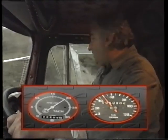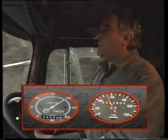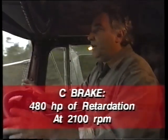Speed's coming up. Just got a grainy here to pass. We're sitting at 2000 revs. Retardation is good here. We're going down safely and at a reasonable speed. I haven't had to touch the brakes since the top.